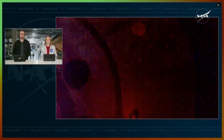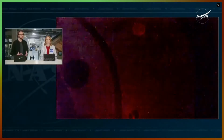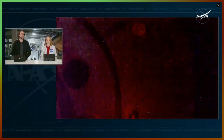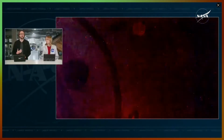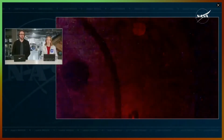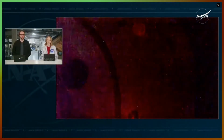That will be followed by the start of the hard capture sequence, which is a series of 12 hooks that are separated into 2 batches of 6 that drive between Dragon and the International Space Station to really hard connect them together. And then after we have that, we have a whole bunch of other things that sort of come into place at that point once Dragon is securely on the Harmony module of the ISS.